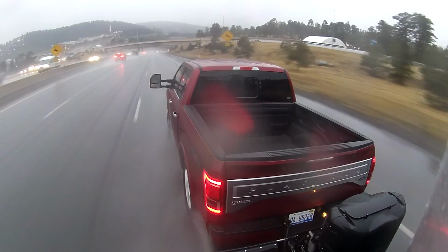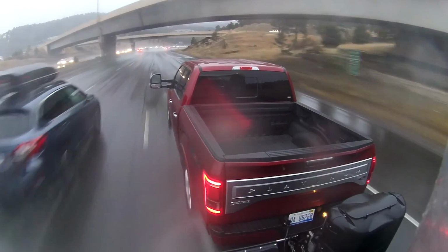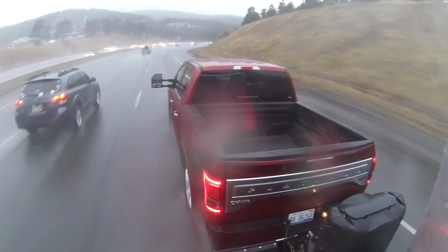Expedition? Yeah, or no, Excursion's the one that they eliminated. Yeah, that's the extinct one. It had the 44-gallon gas tank and V10s and diesels and everything else. I missed that truck and I liked it. But it's all supply and demand.